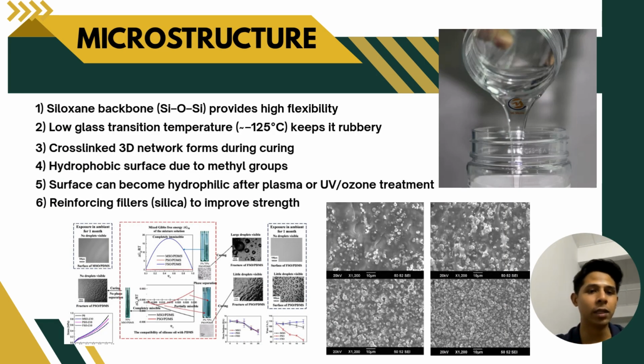Now we take a look at the microstructure of PDMS. PDMS is made of a flexible silicone backbone of alternating silicon and oxygen atoms, with methyl groups attached to each silicon. This structure gives the polymer chain its mobility and leads to a very low glass transition temperature, around minus 125 degrees Celsius, so it stays rubbery even at low temperature. During curing, PDMS forms a cross-linked three-dimensional network which gives it mechanical strength and elasticity. Its surface is naturally hydrophobic due to the methyl groups, but it can be made temporarily hydrophilic using treatments like oxygen plasma or ozone. This is useful for bonding PDMS to glass or other surfaces.